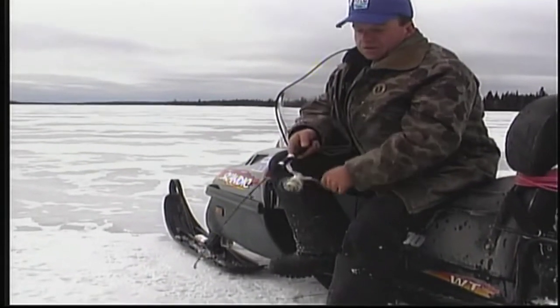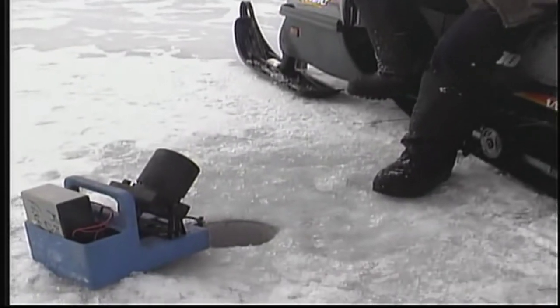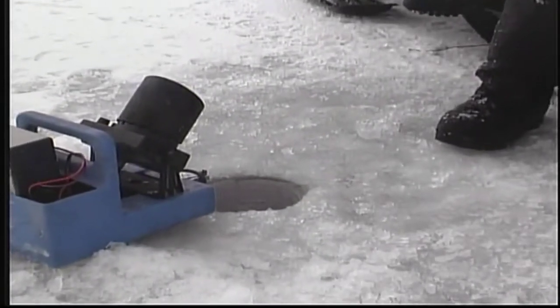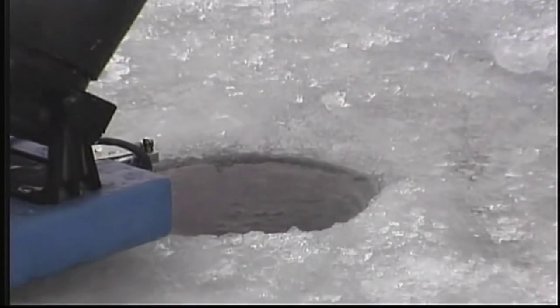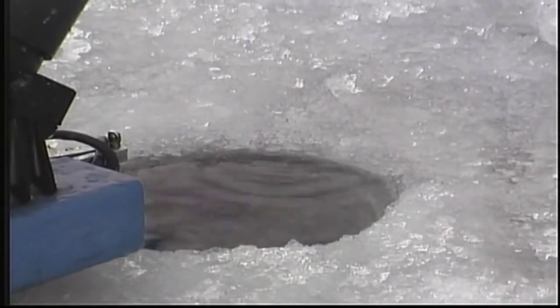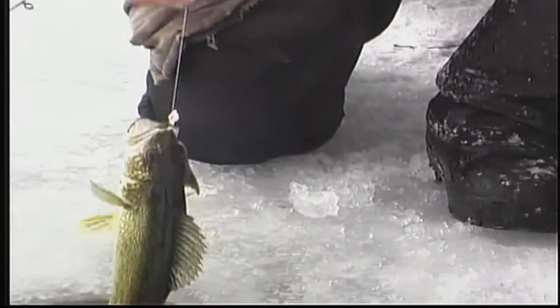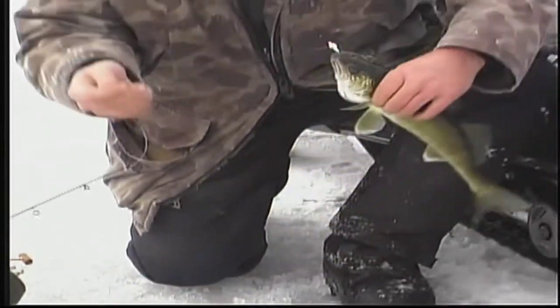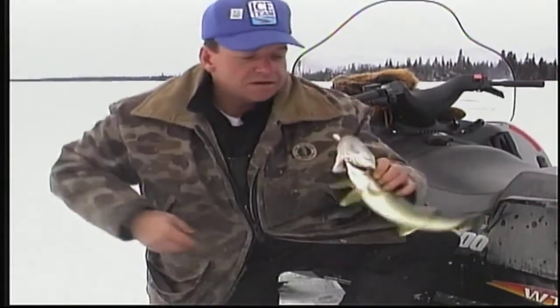But there's a lot of fish. There's a lot of bait fish going through the screen right now too. We don't know what type. We're figuring they're baby whitefish, but we don't really know. Yeah, this is a real tiny one. But it's still a fish, and a lot of fun. I am definitely hooked on Dave's flyers.